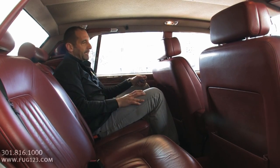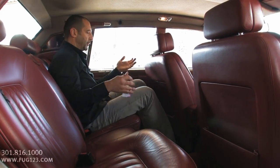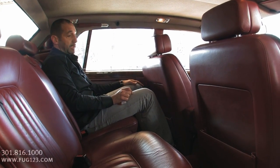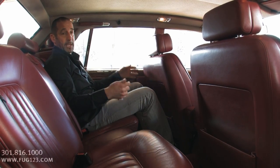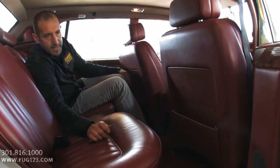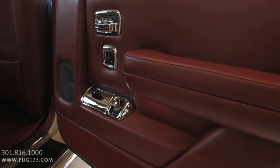All right, so we started back here. Listen, I'm 6'1", and I put the seat where I would normally drive it, and look how much room I have back here. This is still a lot of room for an 80s vintage car, and it's designed to carry some people in comfort. Look at the chrome trim around the ashtray and the switch bezels. The speaker beautifully put inside the door.